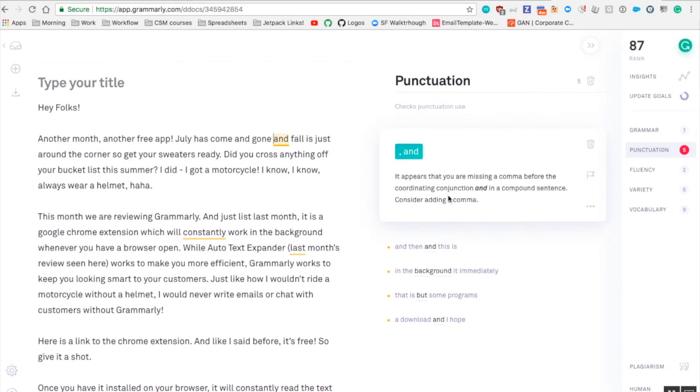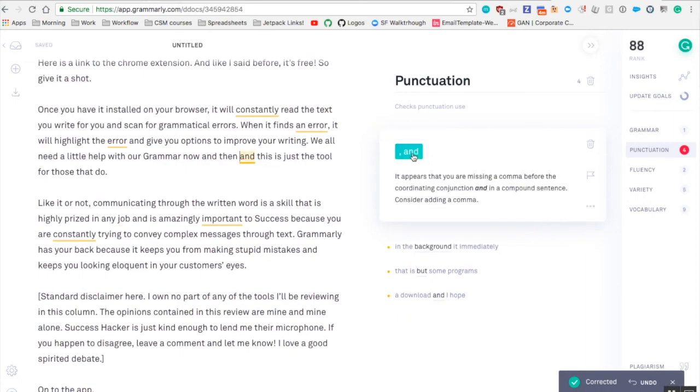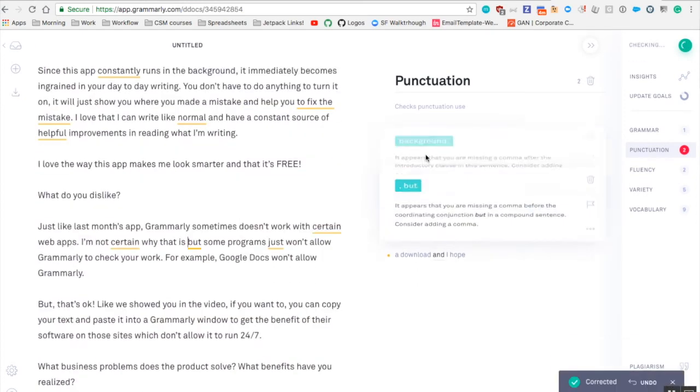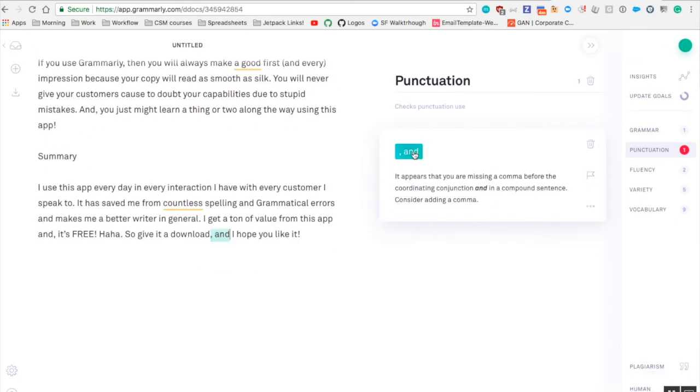Ooh, all right. It appears that you're missing a comma before coordinating conjunction. And in the compound sentence, consider adding a comma. I will do that. Another comma. Looks like I got a comma problem. All right, that's fine. Background, more comma. Okay. But more commas. Woo! Again, more commas.